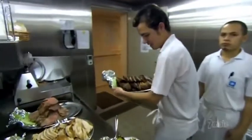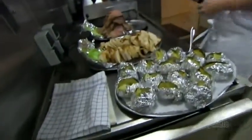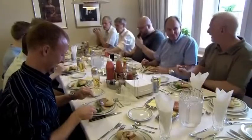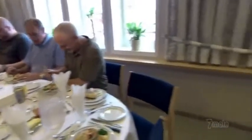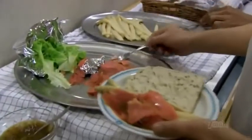Today, Jan and his crew are preparing a special meal. It's Saturday, the symbolic end of the work week, even though there's no such thing as a day off at sea. Working on a ship is a real full-time job. 8 weeks on, 8 weeks off. It's a part of the social welfare on board the ship to make such things like this. People are looking forward to it, that's for sure.